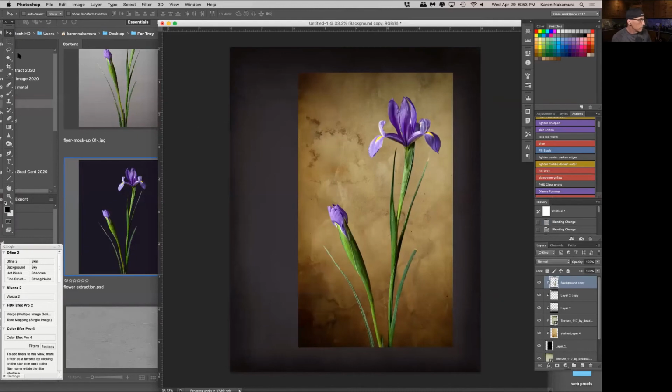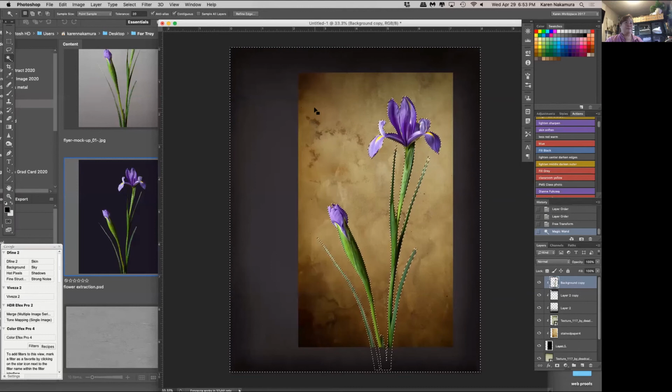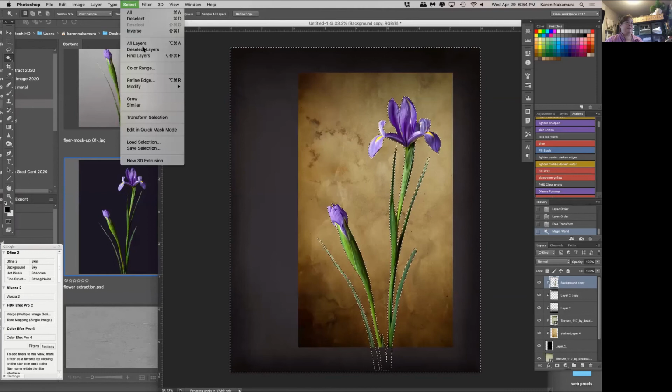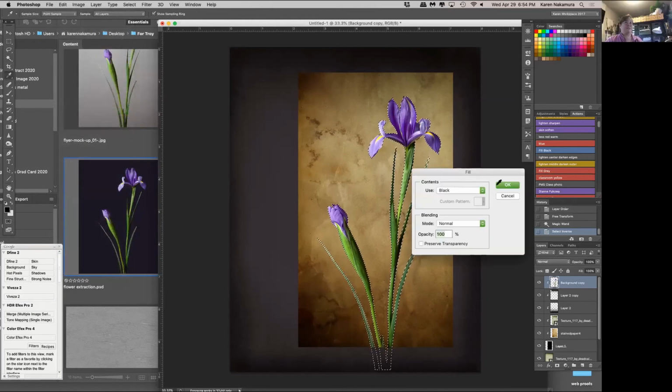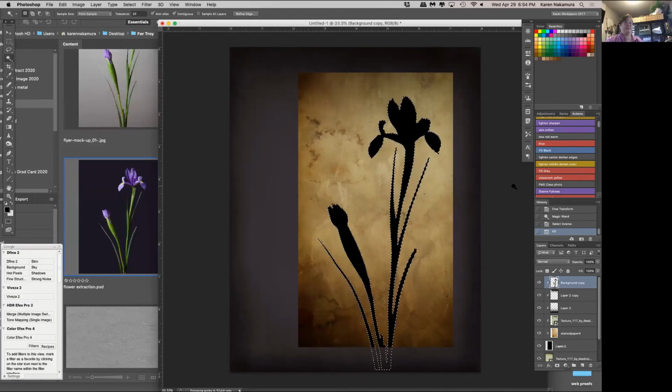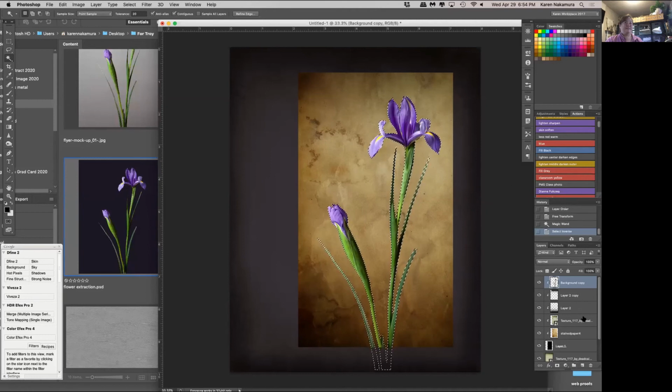And let's select the outside of the flower. Okay, how did you do that? So you've got your flower layer in there. It's the magic wand tool, because it's the only object in the scene, so it's easy to select. And then you just inverse, so now you're getting just the flower. And then let's go to edit, fill, and then black. Oops, new layer. Sorry, new layer, fill black.